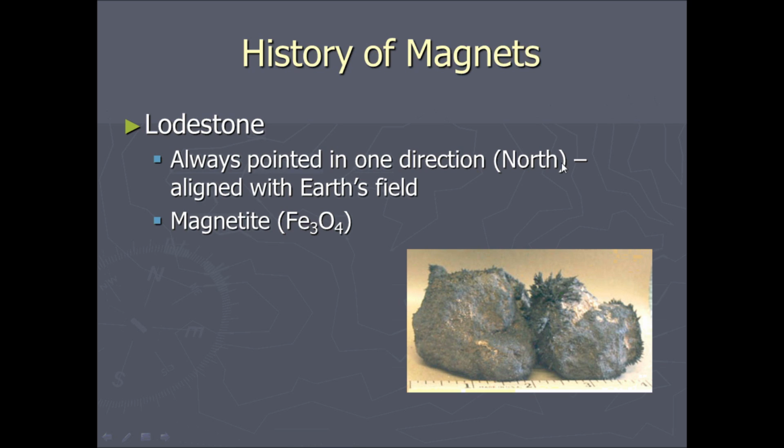So if they're trying to go north, they would go in the direction that this stone was pointing. If they wanted to go east, west, or south, then they would orient themselves using that northern component and then go in that direction. So this was a huge innovation.